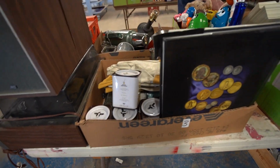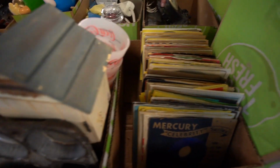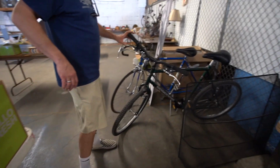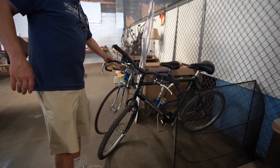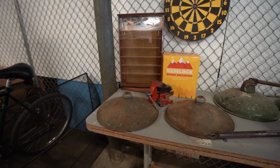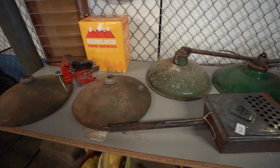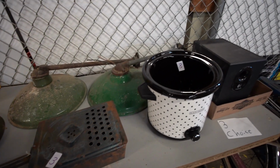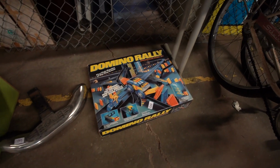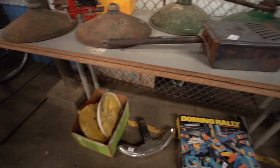And some more records and some more books and just a wide assortment of product. A couple of bikes. Here's a neat old Peugeot racing bike. And there's some porcelain lights, grocery store kind of lights, old school outdoor lights. Those really do good. For some reason we have a crock pot here. Oh wait, is there no lid too? Oh right. Trash. Who knows what's up with that?